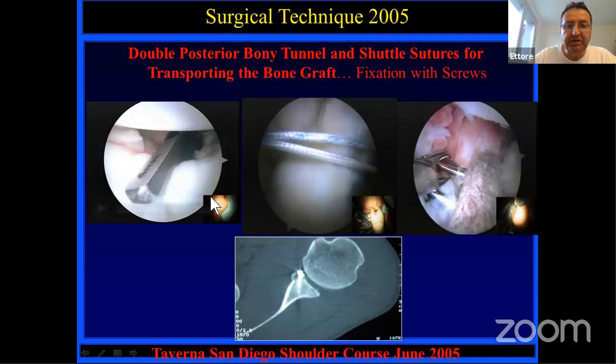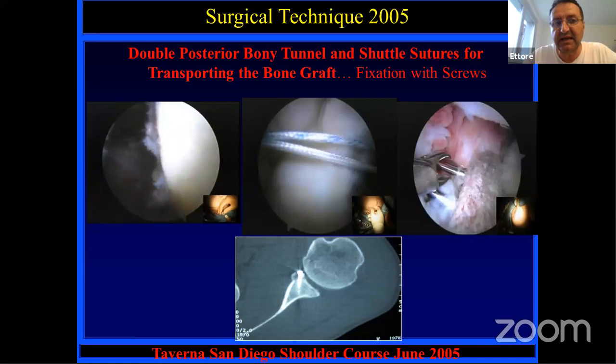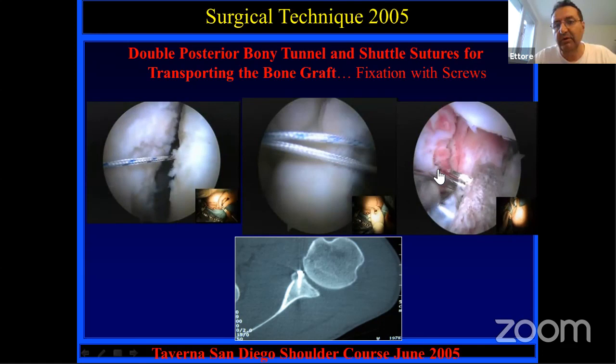I show you this because of this video that I showed in San Diego in 2005. I understood at that time, to be precise during the tunnel, that you should do it from posterior to anterior. Of course, at the time it was a prodromic technique. I was using an ACL guide. I remember perfectly Pascal Boileau in the audience looking at this. At that time I didn't have the buttons, but I was able to use an autograft iliac crest, and it was very flush.